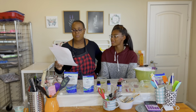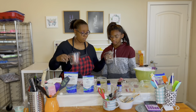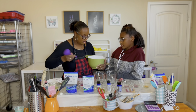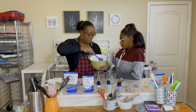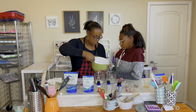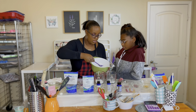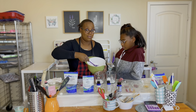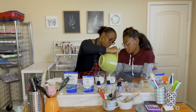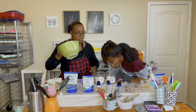So divide the salt mixture between two bowls. Two bowls right here. Take this like this and add scoops. We're going to do it kind of scientifically, but not really. But peaceful. I'm ready to jump in these salts right now.